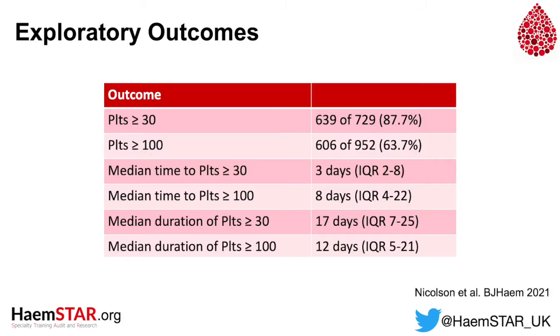In terms of the more exploratory outcomes, you can see that our response rates were similar to those reported in historical groups, but that patients are more likely to achieve a platelet count of more than 30, with 88% achieving that, but only 64% achieving a platelet count greater than 100. And the median time to response is also similar to previous studies. It took a median of 3 days to get to a platelet count of 30, but slightly longer, a median of 8 days to get to a platelet count of 100.